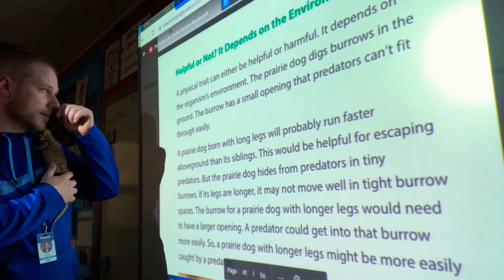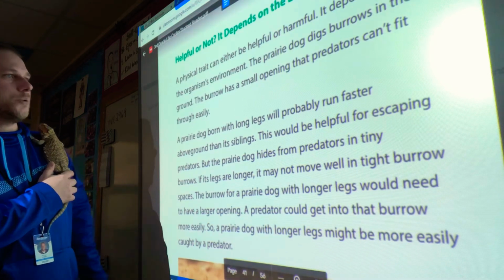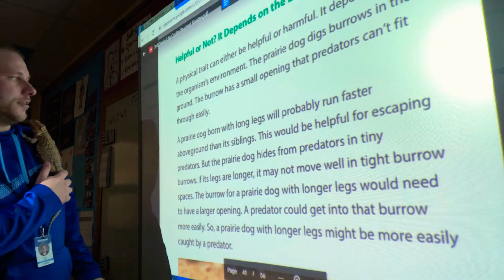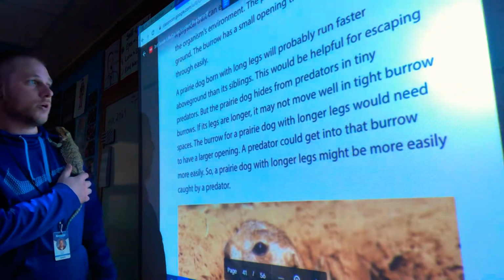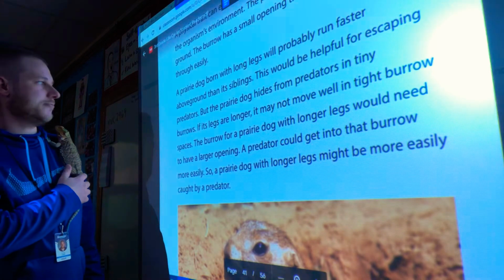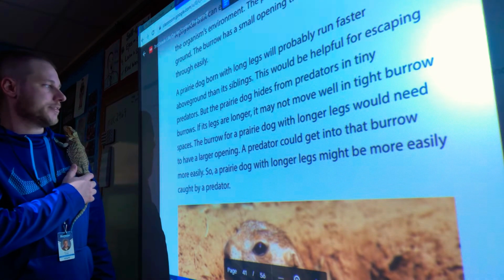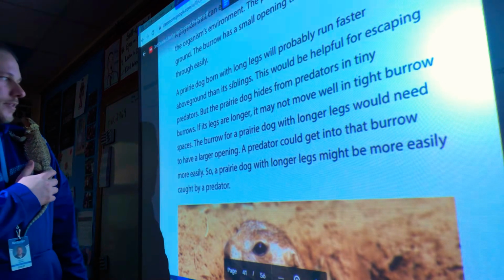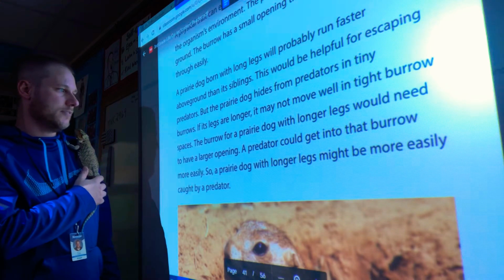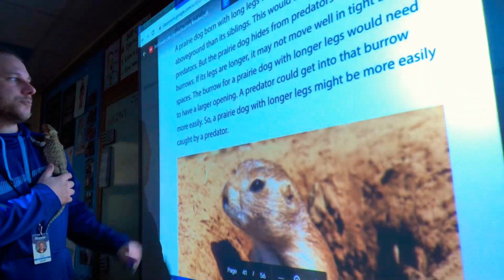The prairie dog digs burrows in the ground. The burrow has a small opening that predators can't fit through easily. A prairie dog born with long legs will probably run faster above ground than its siblings. This would be helpful for escaping predators. But the prairie dog hides from its predators in tiny burrows. If its legs are longer, it may not move well in tight burrow spaces.